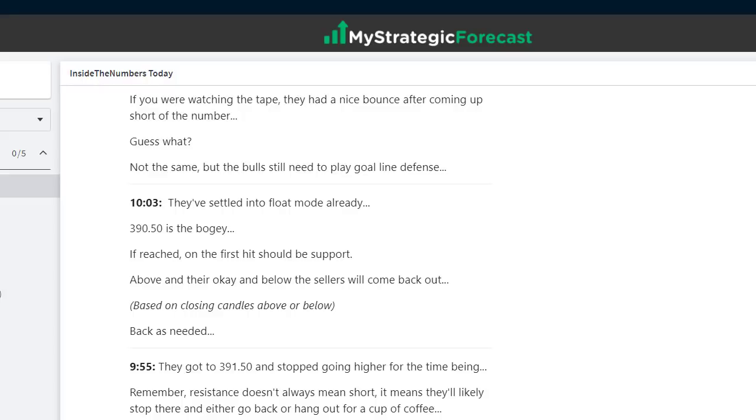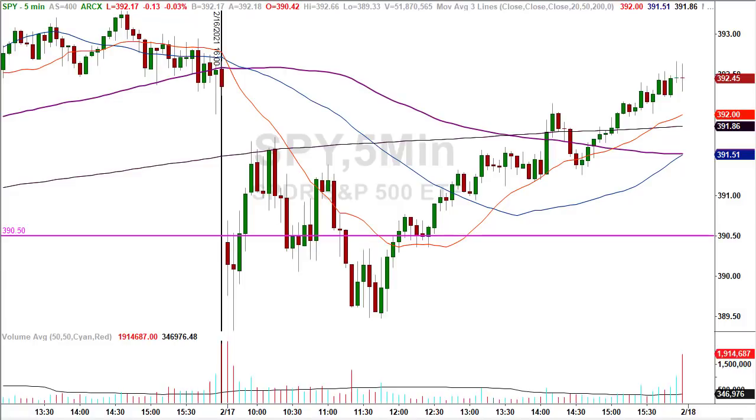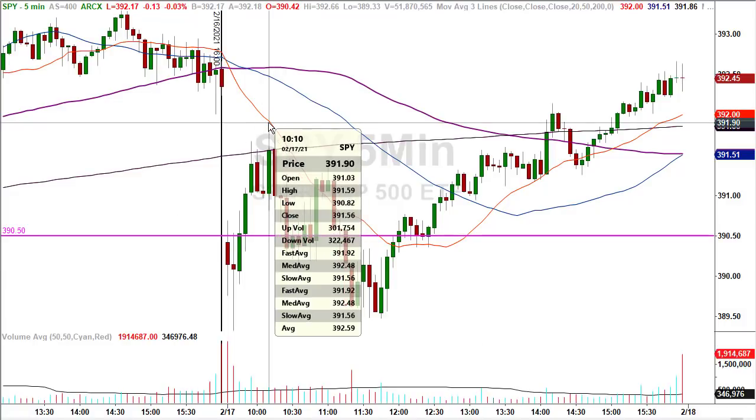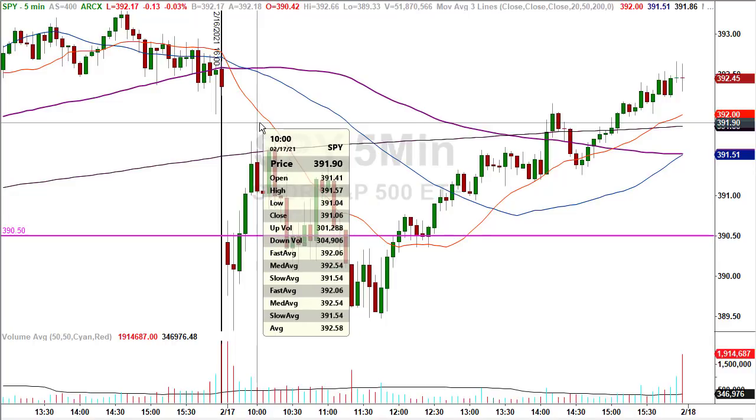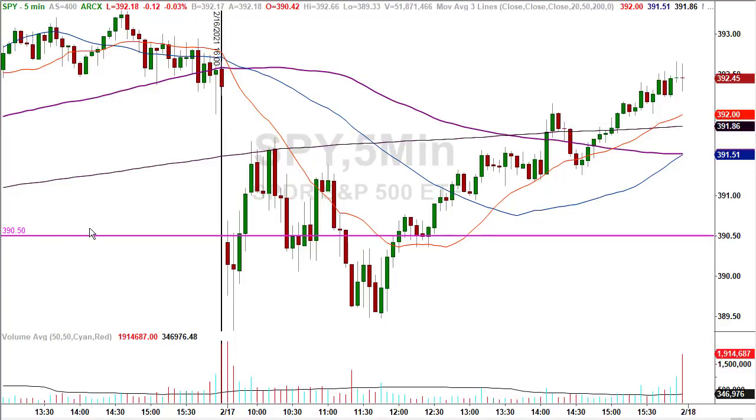We'll get to the charts in a second. Above, and they're okay. Below, and the sellers will come back out. Now, remember, this is at 1003, and you know the routine. Here's a 5-minute chart. Right of the vertical is today's activity. So where's 10 o'clock? 10:10. 10:05, this is a 5-minute chart, so candle ending 10:05, here's 10 o'clock.